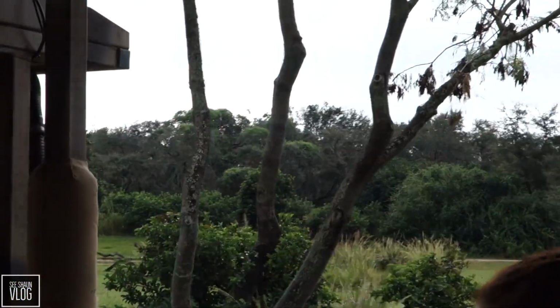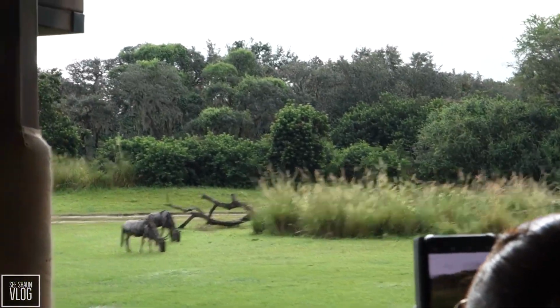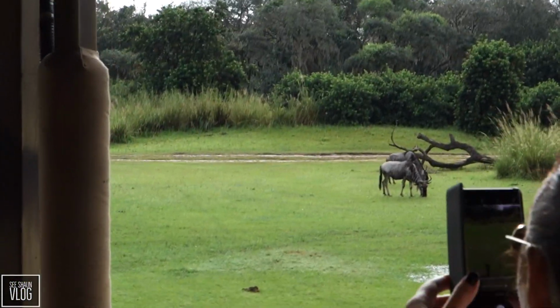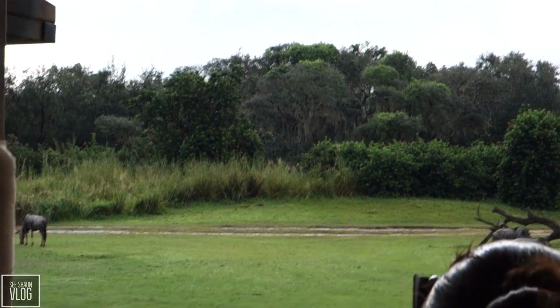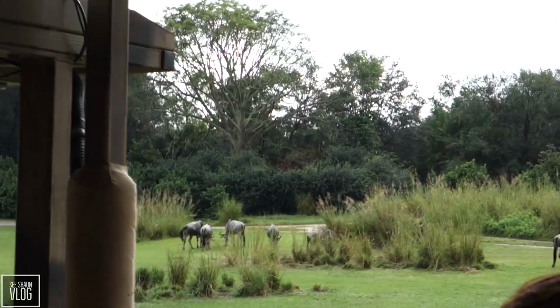White-bearded wildebeest, more commonly known as the gnu, the African word describing the grunting sound they make. White-bearded wildebeest are one of the last of the large, great migrating herds of animals on the planet. Experts say 1.5 million of them migrate through the grasslands of eastern Africa every year.